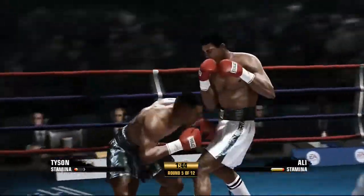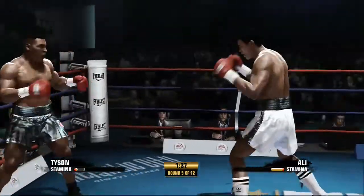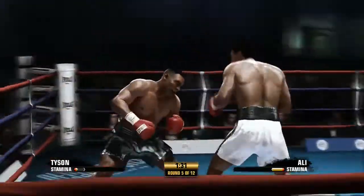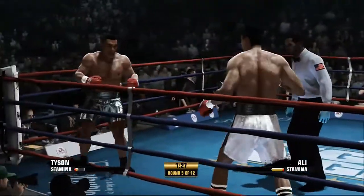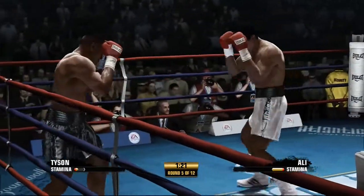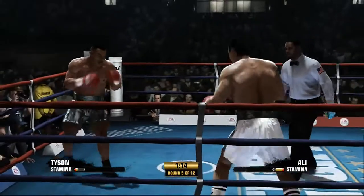What a great job. He gave one right back in return. Nice work by Muhammad Ali. Good work defensively by Muhammad Ali. Plus, he landed that counterpunch. Yeah, and he forced him to punch. He drew it out of him, and then he timed him beautifully. Focus. Blocks the headshot.